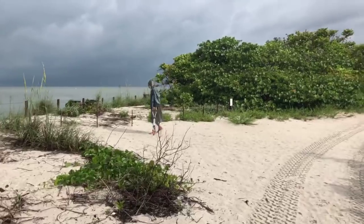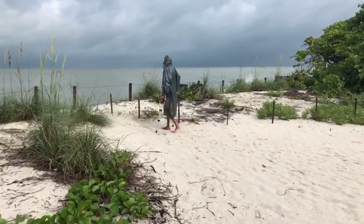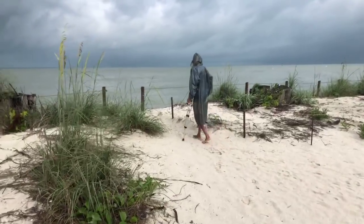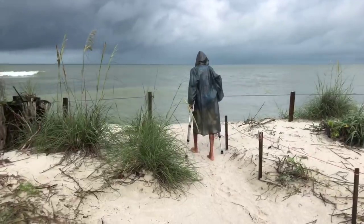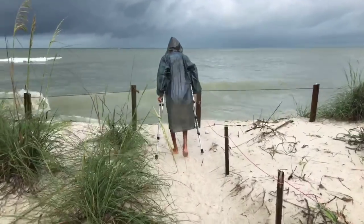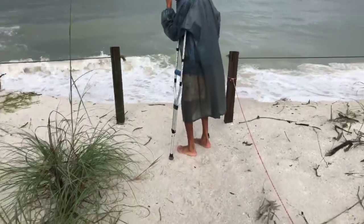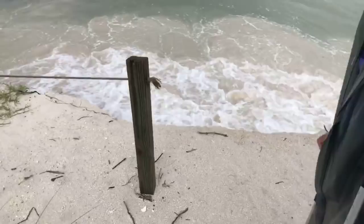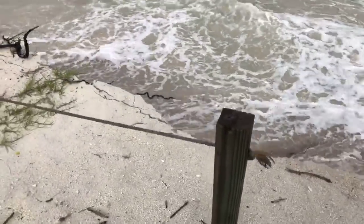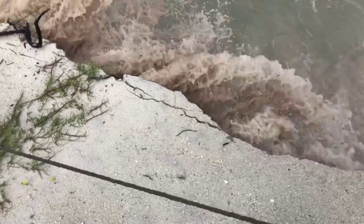Earlier this morning, you see these posts over here. Earlier this morning when Roy and I first came down here, the beach still went out probably 5 feet past these posts. Look at it now. We're down to maybe a couple feet tops. We have lost a lot of beach. Giant step for mankind. There's a piece of beach getting ready to drop off right there.